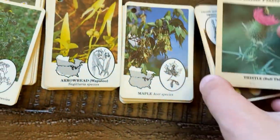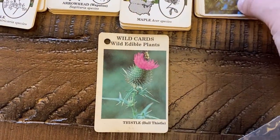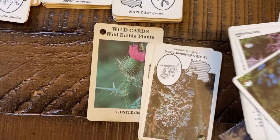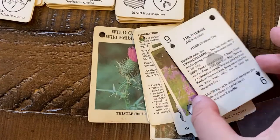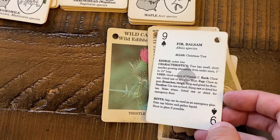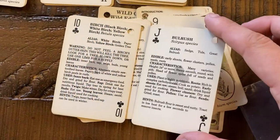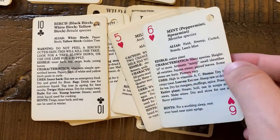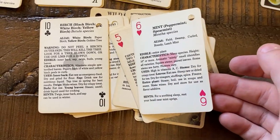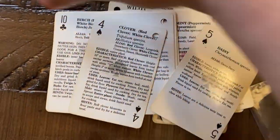Edible plants: chamomile, arrowhead, maple, thistle, lichen, fireweed. Oh, these aren't, oh wait, they are playing cards. But they have like information about the plant on the back. That's really cool. Awesome. Yeah, I'll probably put these in the booth. I don't like play cards myself, but someone will appreciate these.